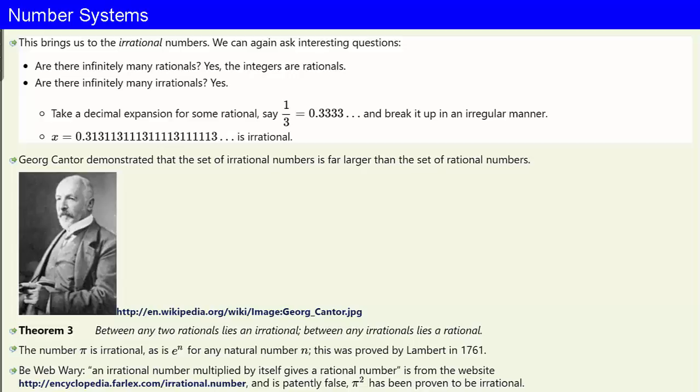Now break that up in an irregular manner to create an irrational. For example, insert a single 1 somewhere between two of the 3's. Then between the next two 3's, insert 2 1's. Between the next two 3's, insert 3 1's, and so on. So you get a number x that looks like this. This number has to be irrational because it never falls into a repeating pattern.